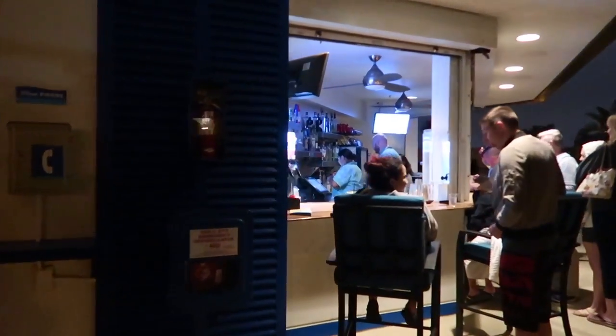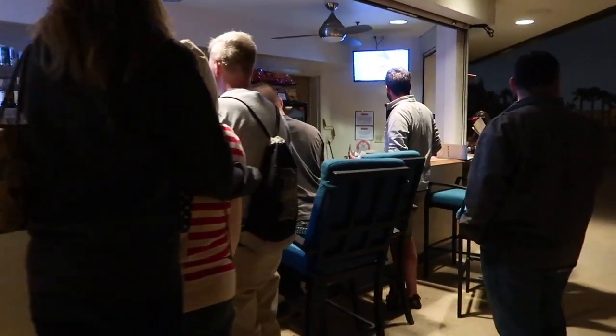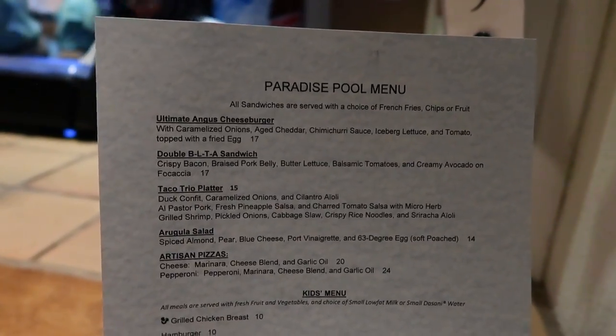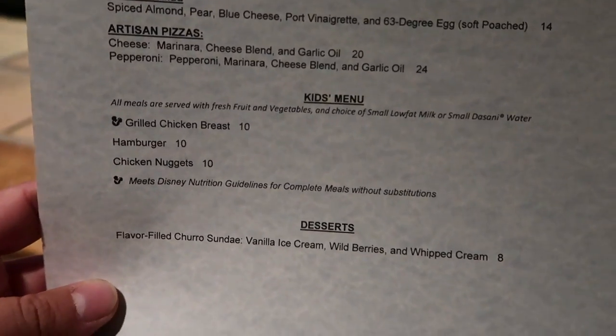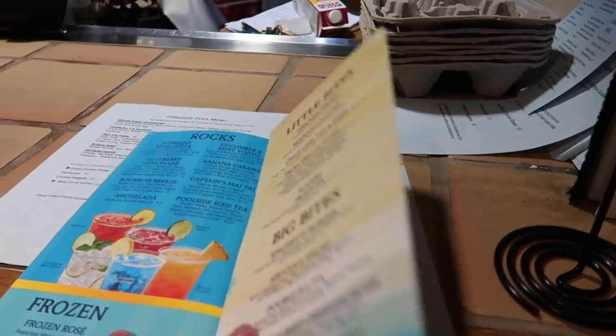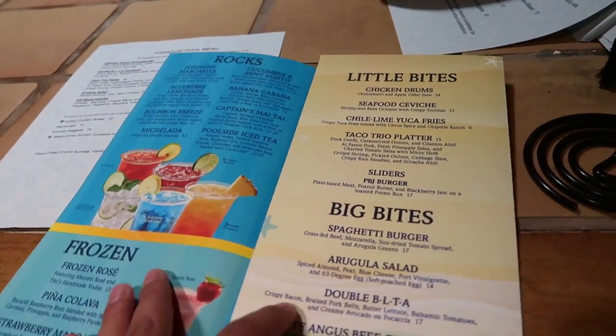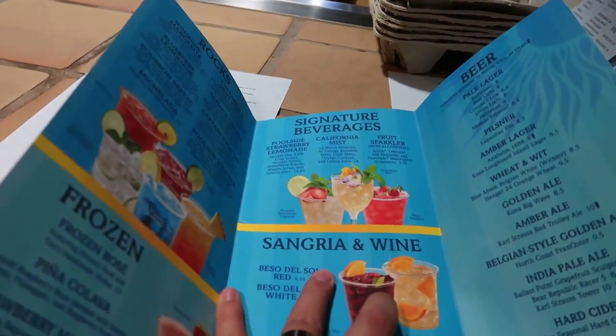Basically, they have a little bar over here. I don't know if they have any food, but we'll take a look at the menu real quick. They do have a Paradise Pool menu. So they have a few items to eat. They have a kids menu and dessert. You can see the sandbar pool menu. Oh, so they have a lot more in here. They got actual food. They got plenty of drinks. We might have to check this out tomorrow too. But now we turn around and we go ahead and get ready for Mickey's Mixed Magic.